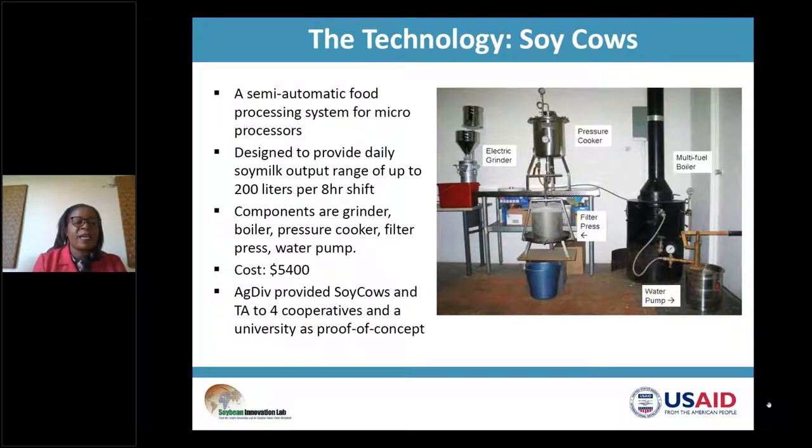The first one is the grinder, which is used to grind soybeans. The process of producing soy milk involves, first of all, soaking soybean for a period of 8 hours, after which it is ground using an electric grinder or even a manual grinder. The other part of the soy cow is a pressure cooker, which is used to cook the slurry, the paste that you grind from the soybeans. Then there's a filter press, a water pump and a multi-purpose boiler.